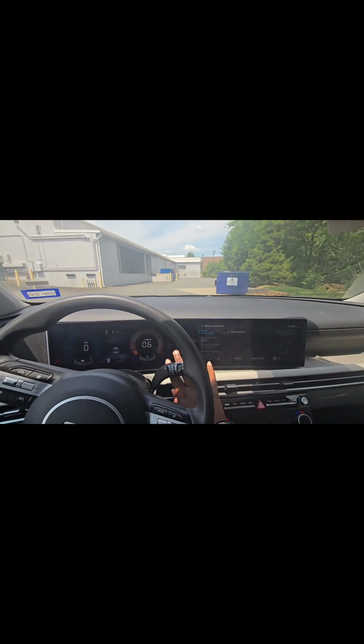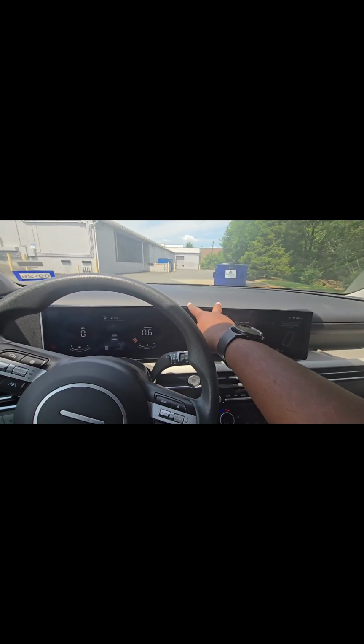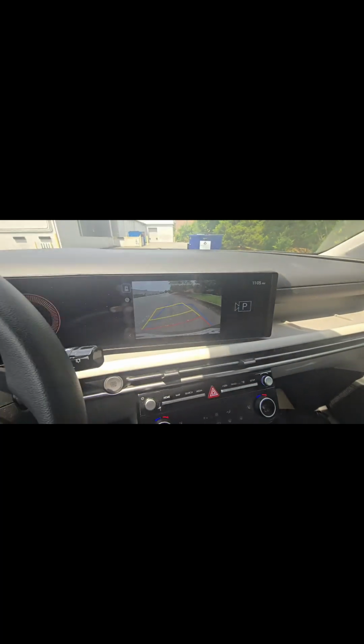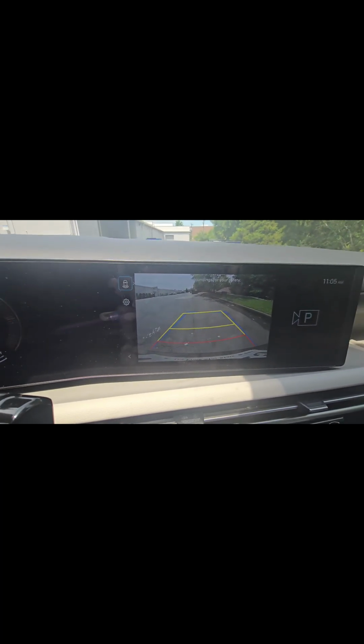This is the view from the driver's seat. I love how Kia and Hyundai have their 12.3 inch displays like this. I love how it's laid out. You've got auto hold, you've got your hill brake assist, downhill brake control, I'm sorry. You've got your parking camera. No 360 camera on this particular trim level, but I would say this is a very nice quality.